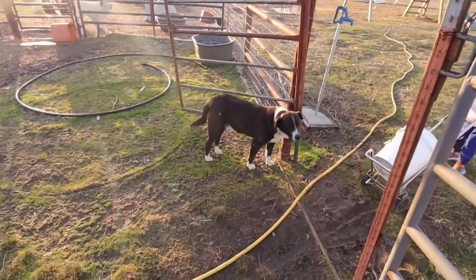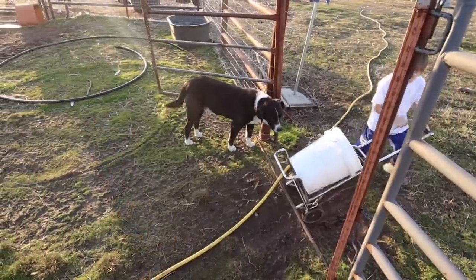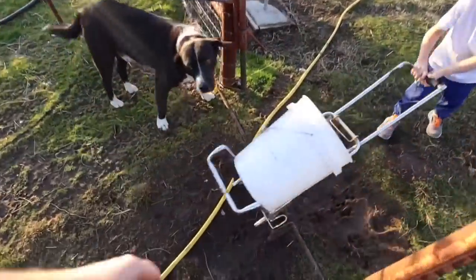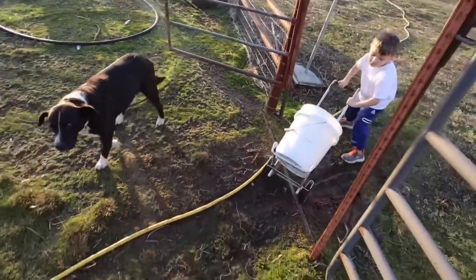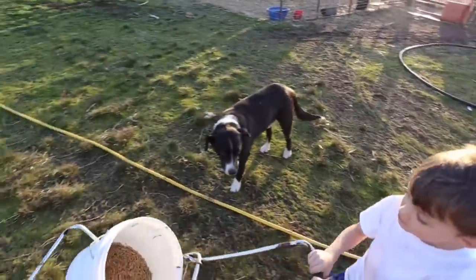Ransom's always trying to figure out how to make things more fun and easier, I guess. Can you get it over that? There you go. The mud is making it a little bit hard, isn't it? Makes everything a little harder.